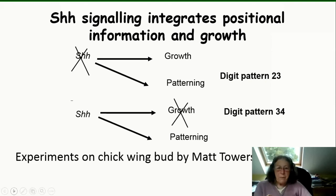However, on the bottom line here, if we just inhibited growth downstream of sonic hedgehog, again we only got two digits, but now they were digits 3 and 4. And this showed quite nicely that sonic hedgehog not only specifies, or appears to specify, positional information, it also controls growth. It also gave information about the way in which these two processes were integrated. We also did some more work on BMP signaling, and there's evidence that BMPs may work downstream of Sonic Hedgehog in patterning the limb.